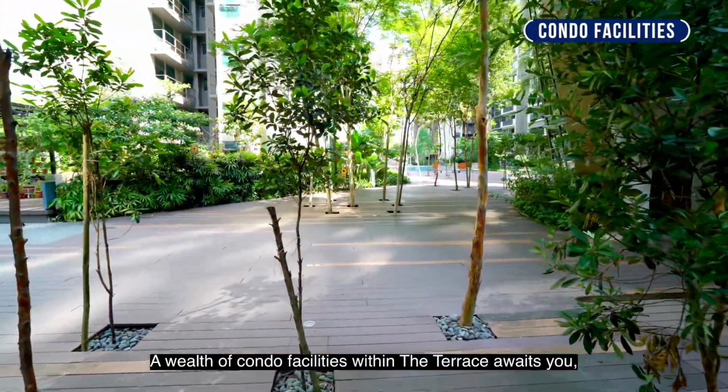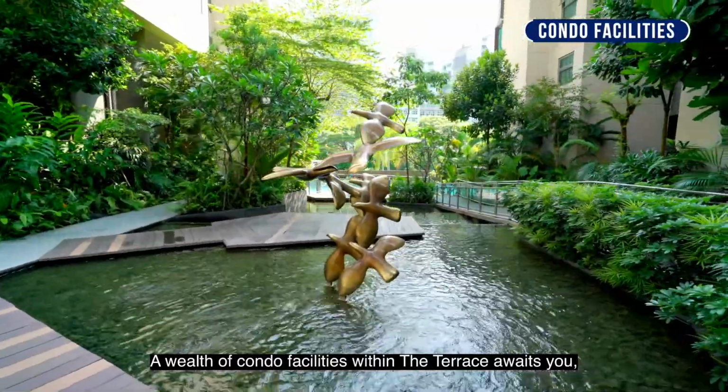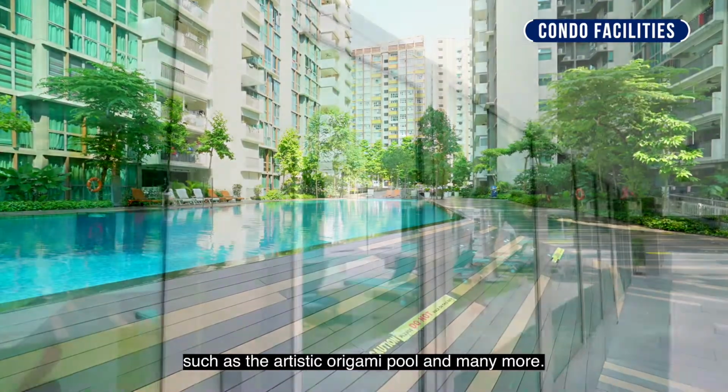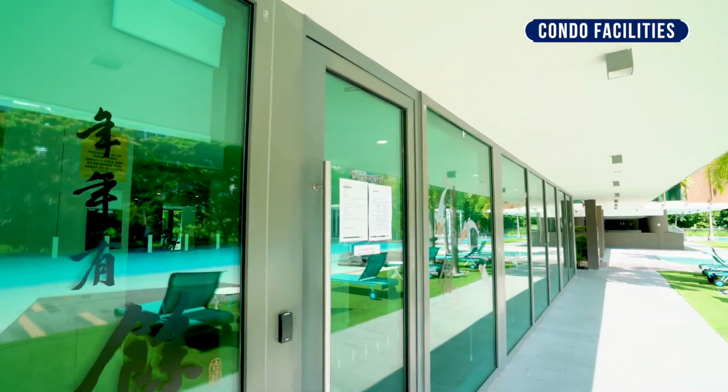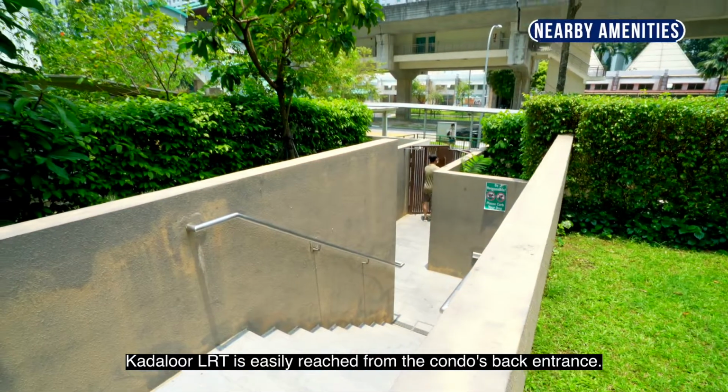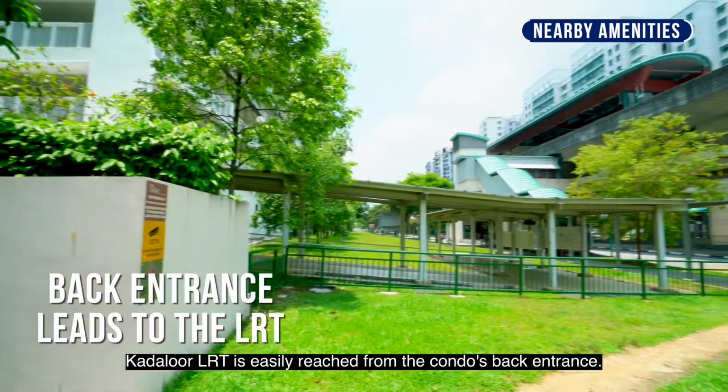A wealth of condo facilities within the terrace awaits you, such as the artistic origami pool and many more. Kadaloor LRT is easily reached from the condo's back entrance.